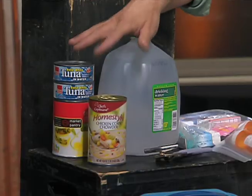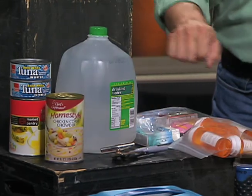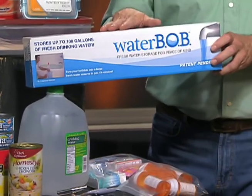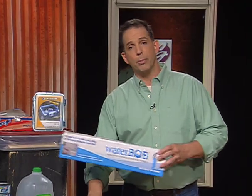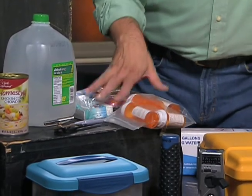Make sure if you're going to stay, if they haven't called for an evacuation, that you have these things on hand. Food, obviously, non-perishable. Make sure you remember a can opener or cans that don't have pull tabs. Also water. You want to make sure you have plenty of water on hand. Here's a handy gadget. This actually goes in your bathtub. It's essentially a big plastic bag. You can fill it up with 100 gallons of fresh drinking water, so it's a good thing to have on hand as well. Prescription medications and over-the-counter medications, have those in Ziplocs or waterproof containers.